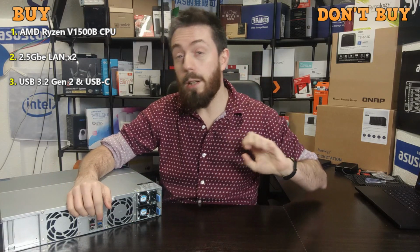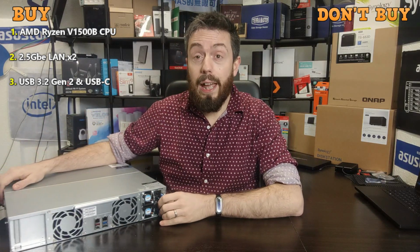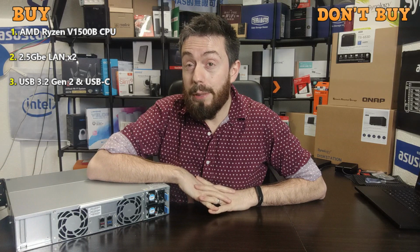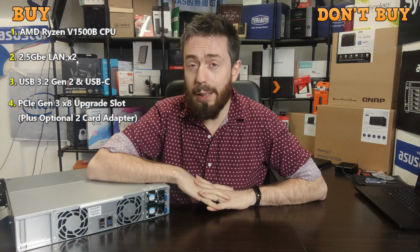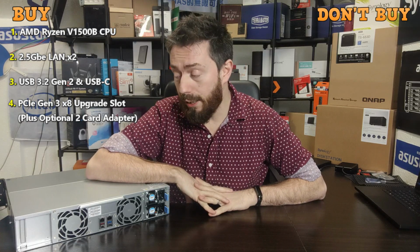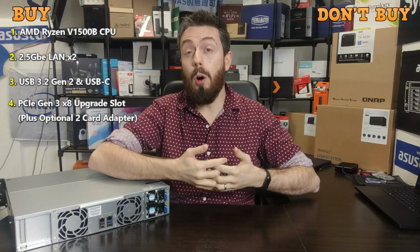Reason number 4 that you may want to consider this device is that PCIe slot there. It is a PCIe Gen 3 x8 slot, so that is a comfortable 8,000 megabytes per second throughput between a connected card and the host system. Now, it actually can be branched out in a number of ways.